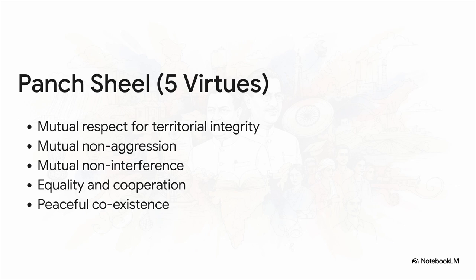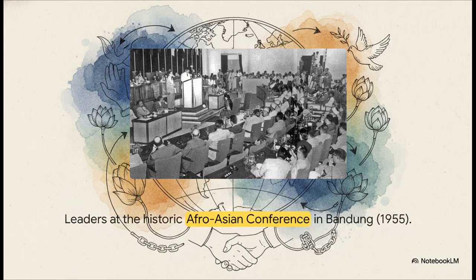India's foreign policy truly matured and took the spotlight at the historic Afro-Asian Conference in Bandung, Indonesia in 1955. Here, India asserted its leadership not by building up a massive army, but by unifying newly independent Afro-Asian countries against the shared traumas of colonialism, imperialism, and racism. It was literally the birth of the non-aligned movement.